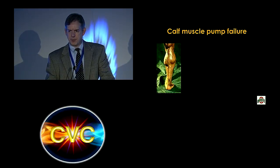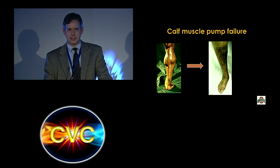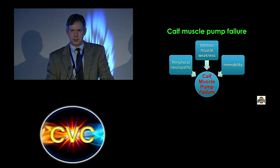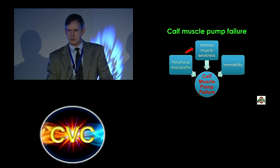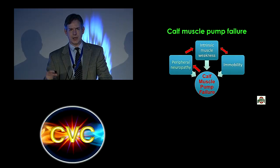So calf muscle pump failure, I heard Dr. Thorpe refer to this earlier. I mean, what causes Dr. Rook's calf here to degenerate into this? Well, a lot of factors come into play. First of all, peripheral neuropathy, intrinsic muscle weakness, and immobility can all lead to calf muscle pump failure. But there's also interdependence among these factors as well. That is, peripheral neuropathy can lead to intrinsic muscle weakness. Intrinsic muscle weakness can lead to immobility, and the converse can occur as well. And then also you have to keep in mind that reciprocity exists between calf muscle pump failure and these cofactors.